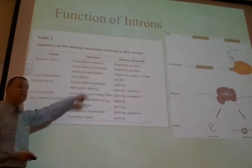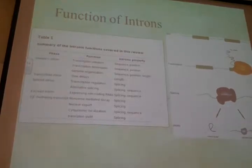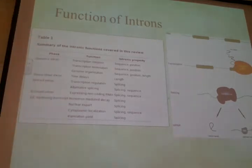There's other evidence here, genome organization, that the nucleosomes that we talked about, the histone proteins, seem to interact more with exons than with introns, and that might have a role to play in how those nucleosomes are put together. And we already talked about that might play a role in controlling gene expression as well.